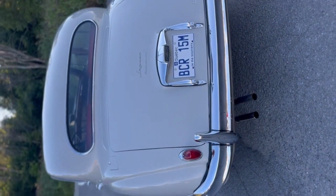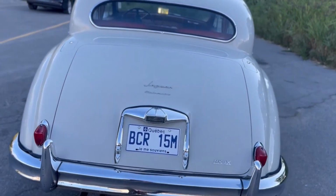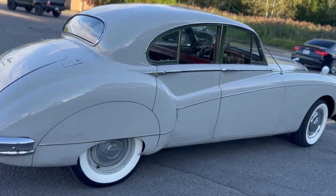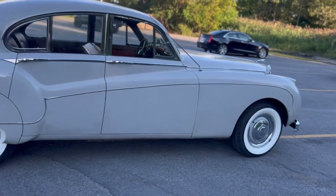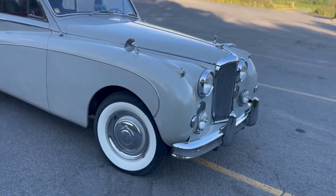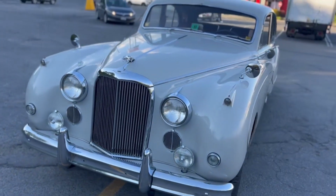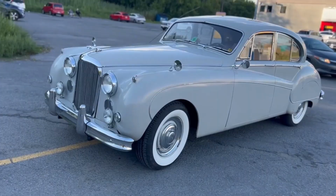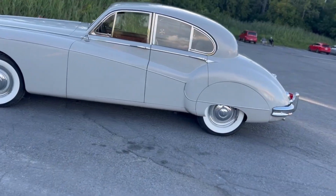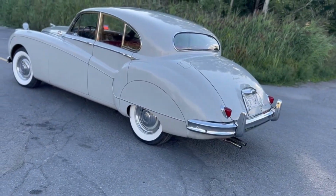Doing a quick walk around of the car. Oops, it's probably better, I can't make my videos too long. I think 300 megabytes. So I'm trying to do my best with a walk around. Back up a bit more. Here we are. There we go. The whole car. Thank you.